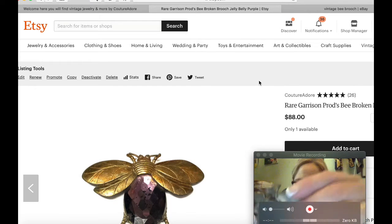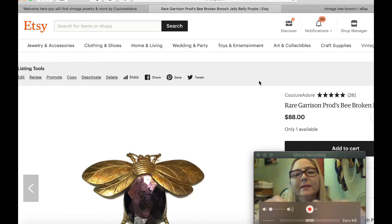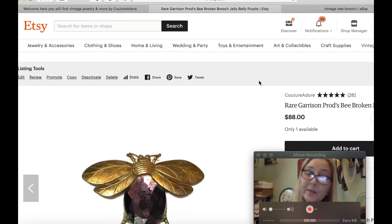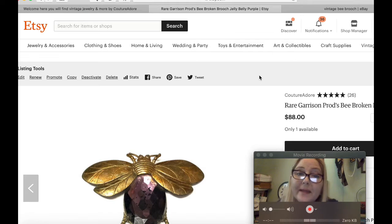But actually, the back is broke. The pin part where it's supposed to fit inside of there, it's not working. So you can see that it's a little broke. So I still feel like there are collectors out there that might be looking for this and they might still want this. I looked on WorthPoint, I saw a handful of them, not very many at all. And they were going anywhere from between $75 and $100. Now, I might need to rethink mine and maybe come down on that price just because the back is broken, but then again, there are none exactly like mine available right now. So I'm just going to leave it where it's at. I just listed it today, and so we're going to leave it that way. And I was sure to note that in the listing, you know, I say rare Garrison Prods bee broken brooch.